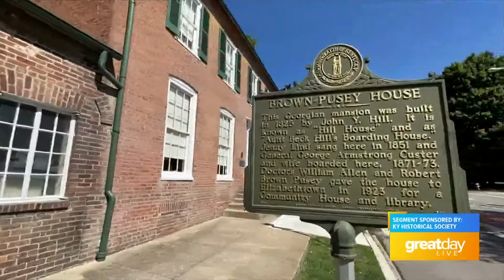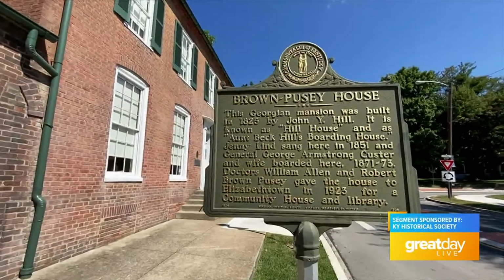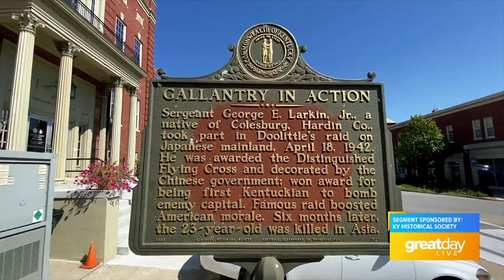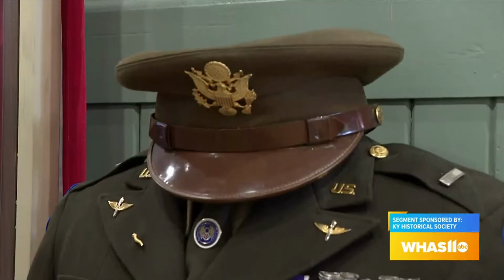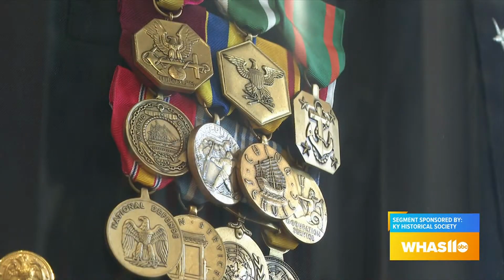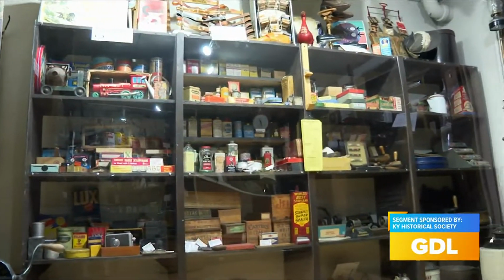We also have the Brown Pusey home, a wonderful historic home here in town that you can tour, and there's a marker on that. There's a marker telling the story of a gentleman who received the Distinguished Flying Cross for his work during World War II. So that's just some of the history, but to really get to know the history of the town, you gotta meet Kenny Tabb with the Hardin County History Museum, where we are here. Well, we gotta check it out.